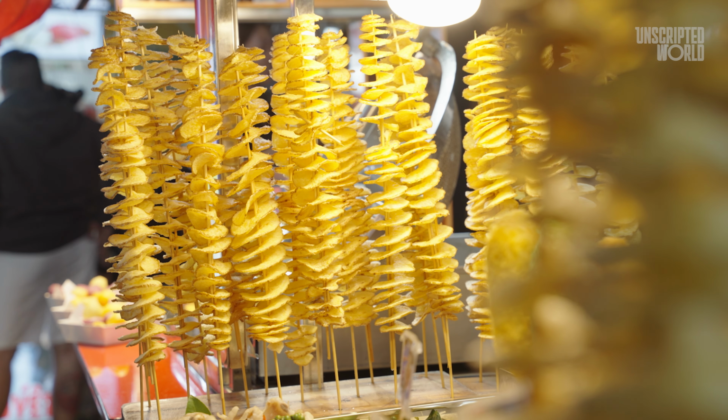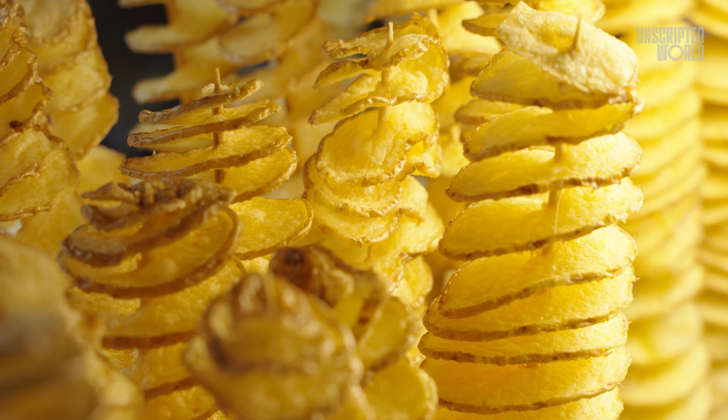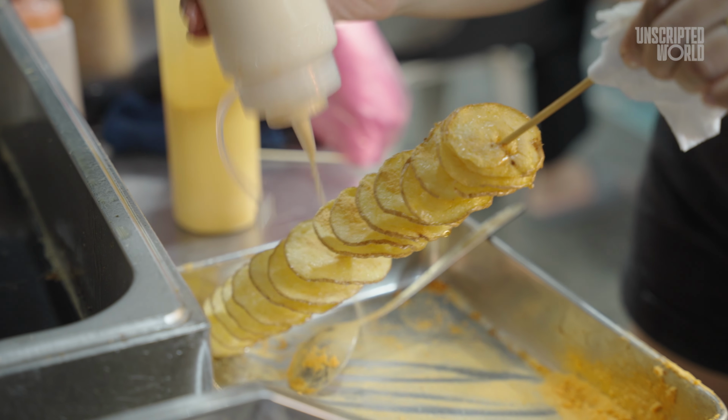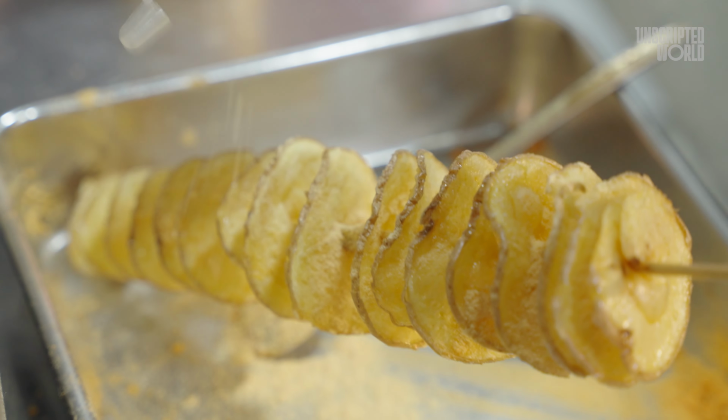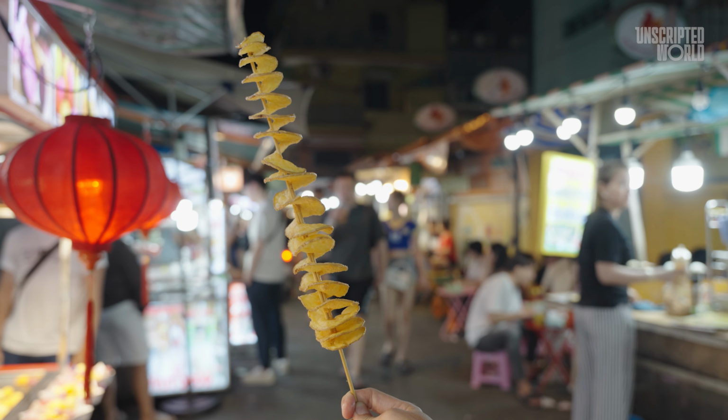First up, we need an appetizer. Coiled potatoes will do the trick just right. You have skewers of spiral-cut, deep-fried potatoes that are seasoned with assorted spices and flavorings. Think of it like potato chips, but much, much fresher.